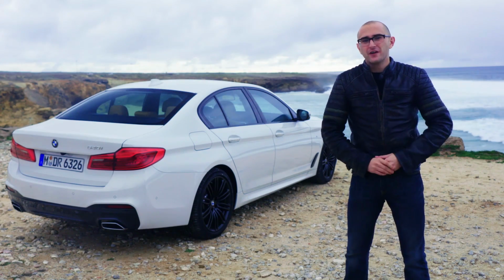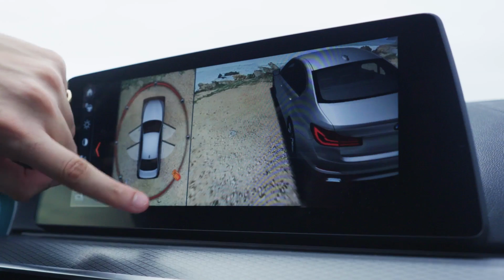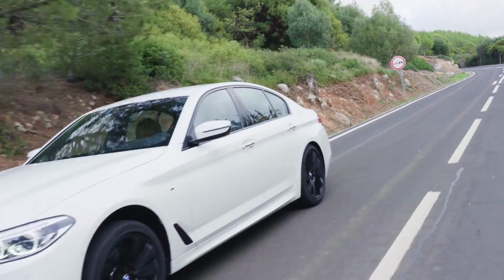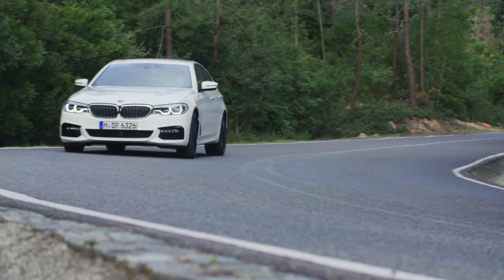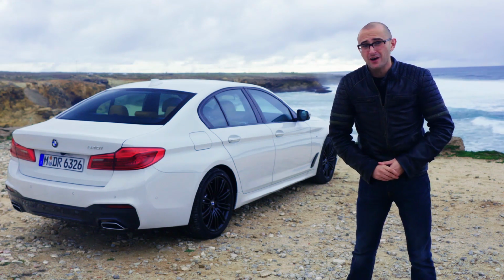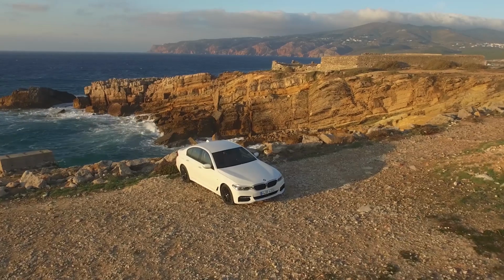The G30 5 Series then, is it a worthy successor? Does it deserve to bear the name? Well, the tech is impressive, the drive is quiet but also pretty damn quick when you want it to be. It handles smoothly and beautifully. In all, it is a very, very good car. If you want this as your middle management status symbol, you're looking in the right place.